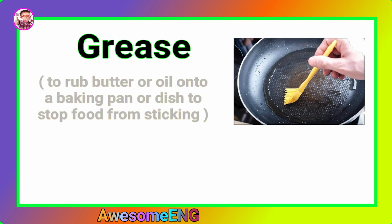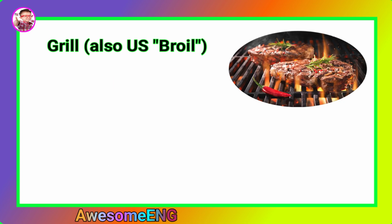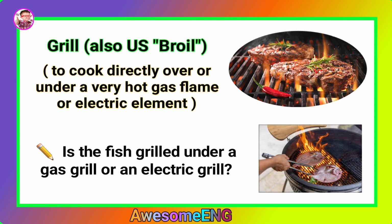Grease. Grease means to rub butter or oil onto a baking pan or dish to stop food from sticking. Should I grease the cake tin with butter or oil? Grill, also in US broil, means to cook directly over or under a very hot gas flame or electric element. Is the fish grilled under a gas grill or an electric grill?